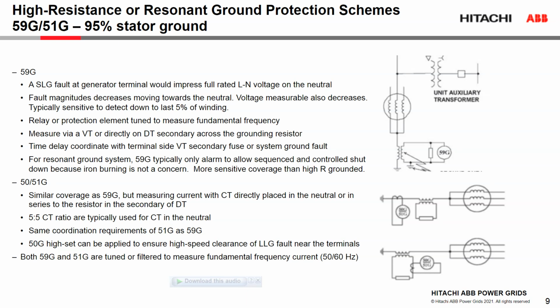Like if the ground resistor is directly on the neutral, inserted in the neutral, then you need a VT. If it's using a distribution transformer, which is typically found in North America, then you measure directly out of the DT secondary. But you need to apply a time delay to coordinate with the terminal side VT secondary fuse, because for a line to ground fault on the secondary conductors of the VT, you need to let the VT fuse operate first. You do not want your generator to trip, or you sometimes need to coordinate with system ground faults as well.